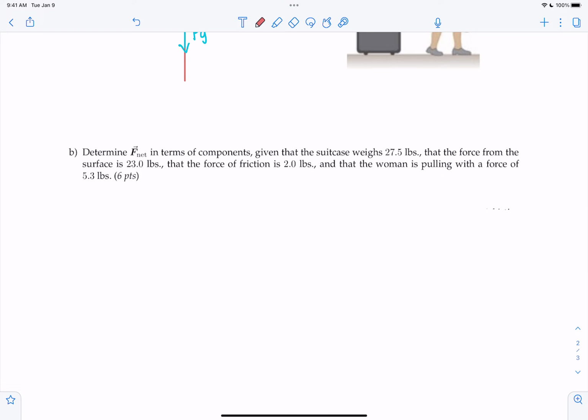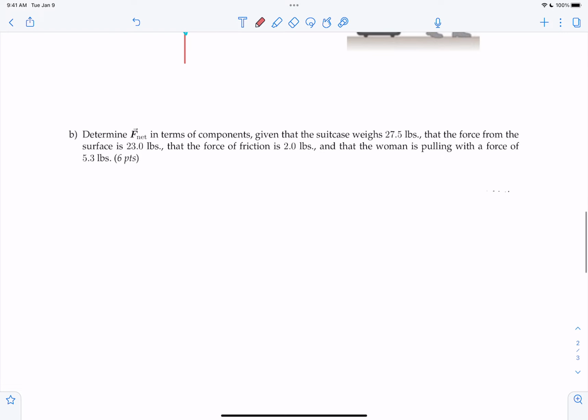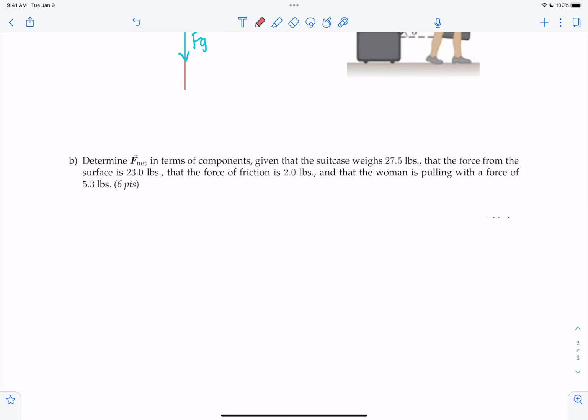So part B wants us to determine the net force in terms of components, given that the suitcase weighs 27.5 pounds, that the force from the surface is 23 pounds, that the force of friction is 2 pounds, and that the woman is pulling with a force of 5.3 pounds. When we got this quiz, everyone tripped up because, yes, pounds is technically a measurement of force, so everyone thought they had to convert pounds to newtons. But as long as all your units are consistent, and everything here is in pounds, you really don't have to. You can just calculate your net force in pounds. So they might trip you up on something like that.